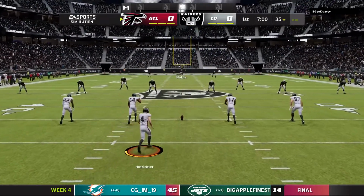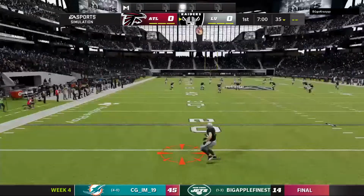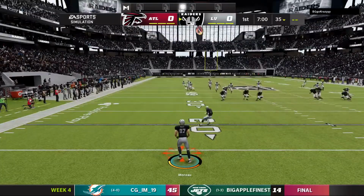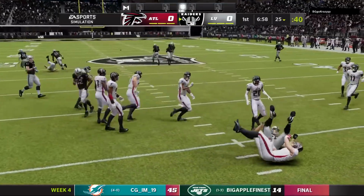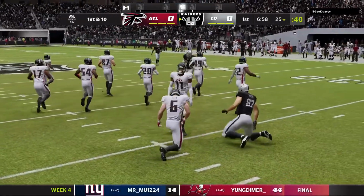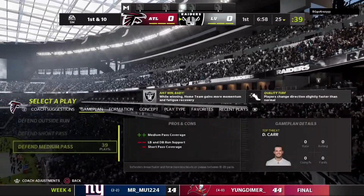Seems like we were just starting training camp, but here we are in October, and off we go on EA Sports. Taken at the 15, a short kick. And he'll go down as this drive will start at the 25-yard line.